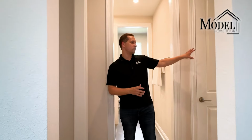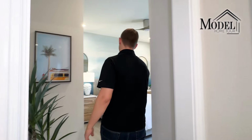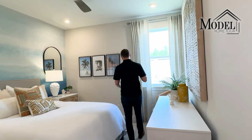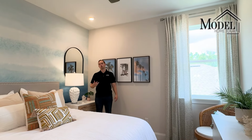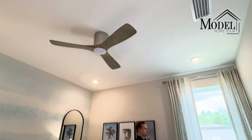So we're going to have 2 bedrooms on this side and we're going to have 1 bedroom on this side of the bathroom. So we'll start with this one. And all these bedrooms are going to be about the same size, but they're all very good size as it is. Up here, now this is where different builders do different things, but with this floor plan, you do still get the 9-foot ceilings up here. So they don't go down to the standard 8.